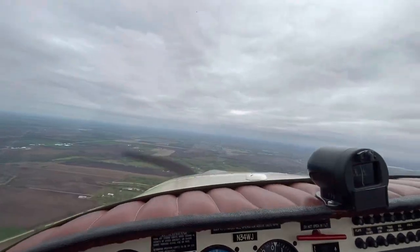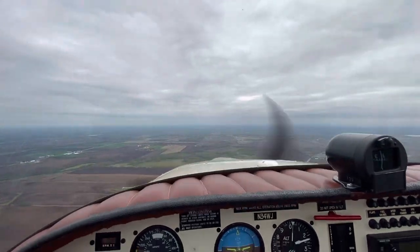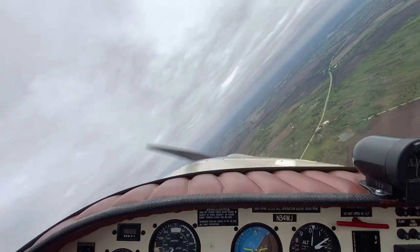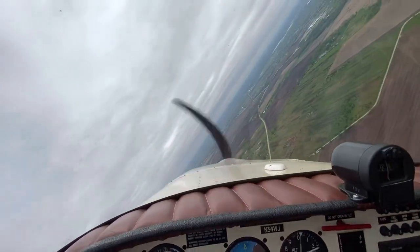It's just great. Granted, he's 700 feet above me, but close enough if I did some kind of loop or an extreme maneuver, he could be an issue. So not all planes have it. You still have to keep looking around, but when it works, it sure is nice.